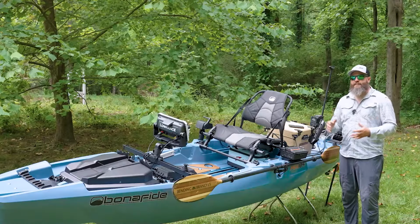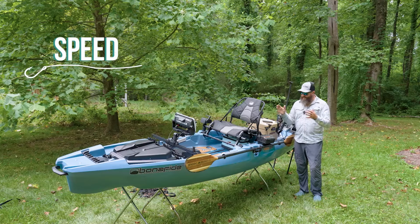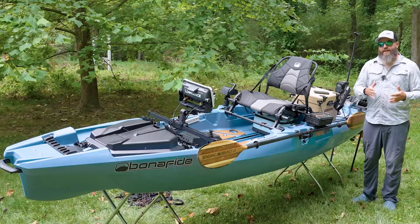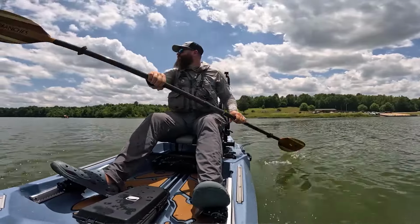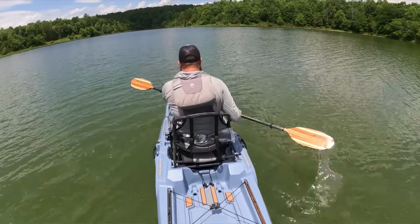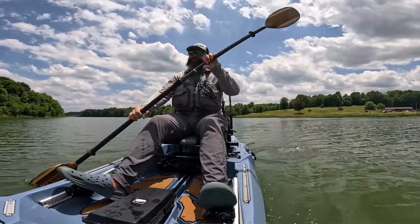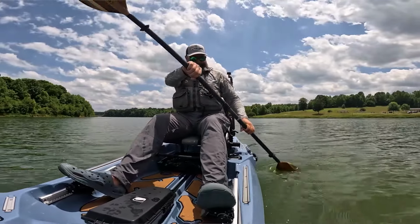I want to jump into speed next. Now, this is not a touring kayak. It's a sit on top. It's 35 inches wide. It paddled about where I expected it to. It took not a lot of effort to get it up and going, and it had pretty decent glide on the water. If I was only ever going to paddle, it's probably not the boat that I would choose. I would look for a boat that was a little bit more narrow and a little bit longer, maybe in that 13 to 13 and a half foot range if I was paddling open water.